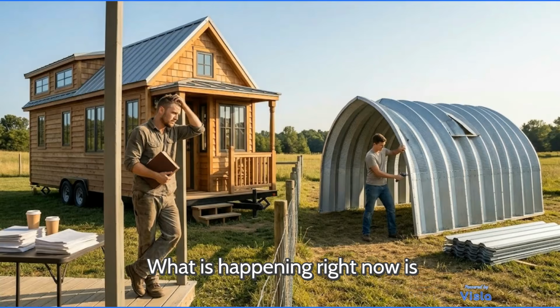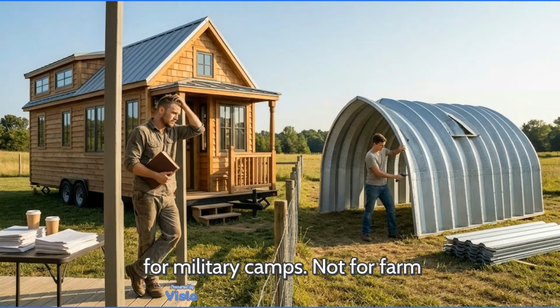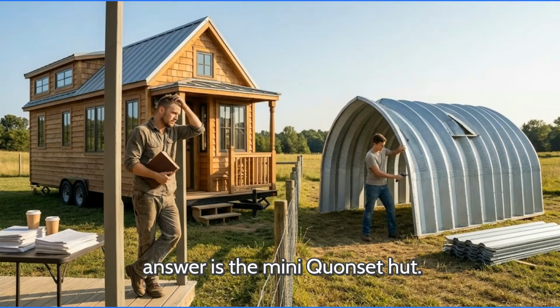What is happening right now is that a new generation of builders and buyers has looked at that 80-year-old design and asked a genuinely interesting question. What if you made it smaller, more refined, and built it specifically for the way people actually want to live today? Not for military camps, not for farm storage. For a real, daily, comfortable human life. The answer is the mini Quonset hut.